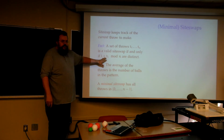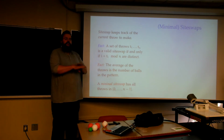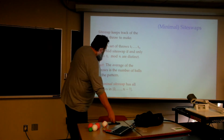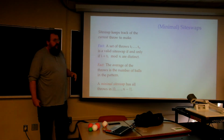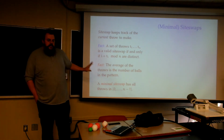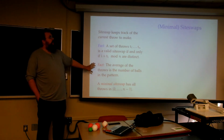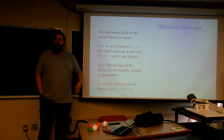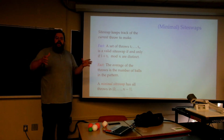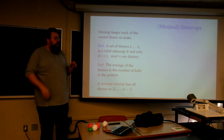So what you check is whether i plus T sub i, mod n, are distinct. If they are, it can definitely be juggled. If they're not, you're definitely going to have balls hitting one another. The other fact is that the average of the throws is the number of balls that you need in the pattern. And if time allows at the end, we'll get into why this is true. So these are some facts about site swaps, but I want to talk about minimal site swaps. Minimal in the sense that the only types of throws we allow are short throws, between 0 and up to n minus 1.